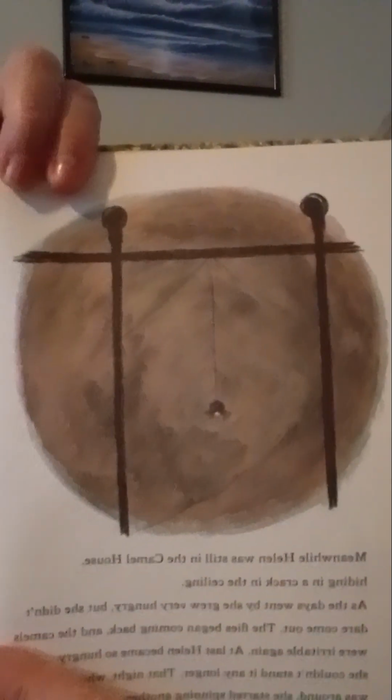There she is. She's hiding. And she's going to come out. From then on, Helen stayed in the camel house catching flies, but she didn't dare go anywhere else, which was lucky for the camels. They were happy and contented again. There's her little web, and there they are.